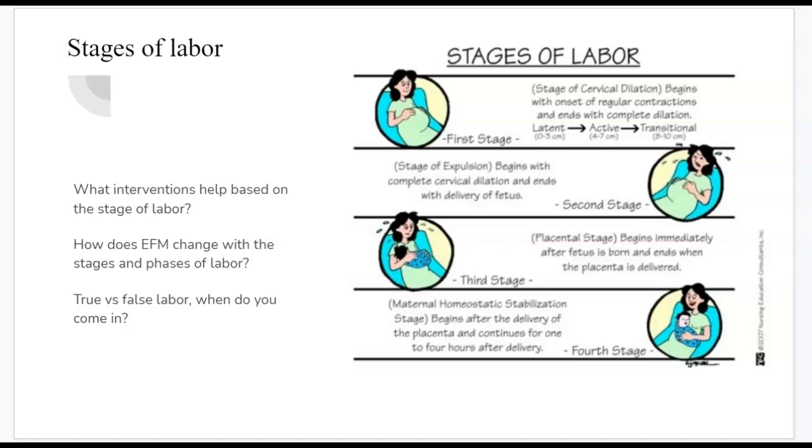In the transitional phase, and this is all talking without augmentation, no Pitocin. This is just a natural labor. And natural to me means through the vagina. The only thing that's unnatural about labor is if you have to have a C-section. Okay, so this helps break down stigma around mothers that would like to attempt to have an unmedicated birth or unmedicated delivery.